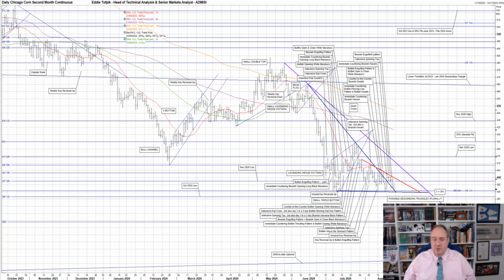Prices finally halted between the November 2020 low at 403 and the October 2020 low at 387, creating a teeny triple bottom, and recovering all the way up to the highs 4 weeks ago of the 50% absolute Fibonacci line at 425. In the process of pulling back up, the market made a small July-based ascending wedge pattern. Late 4 weeks ago, prices penetrated the lower trend line and soon after exited the pattern.